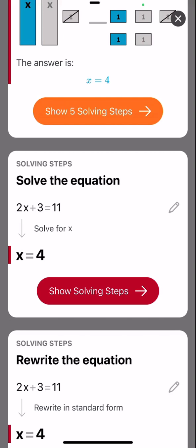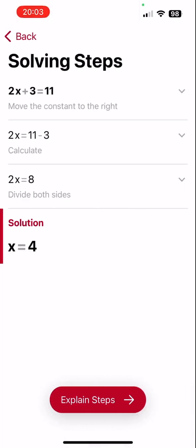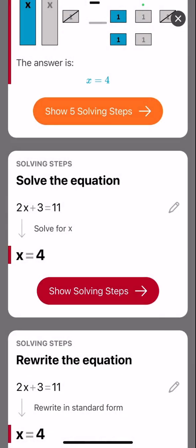If I click on the button, it will show me the steps to solve it. So it will show me how to actually calculate that, moving the 3 over to the other side. That changes the sign, and then it will give me the solution. The paid for version, which this isn't, this is the free version, of course, shows videos about how to do calculations. So that gives you an idea about the way it works. It's very clever.